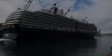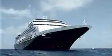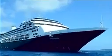Holland America Line is looking at other ways to reduce its environmental footprint through new technologies. For example, MS Zaandam is the first cruise ship in the world to be operating a seawater scrubber to remove sulfur dioxide and particulate matter from marine diesel engine exhaust.